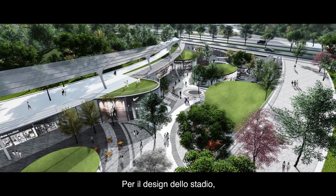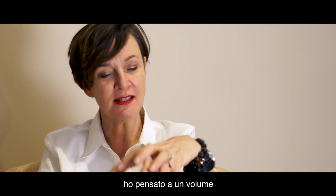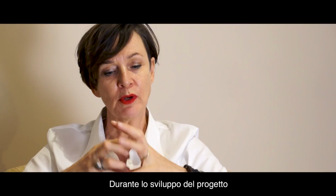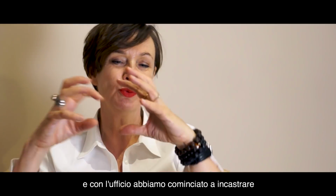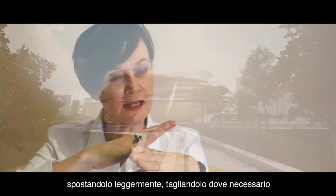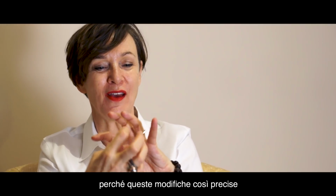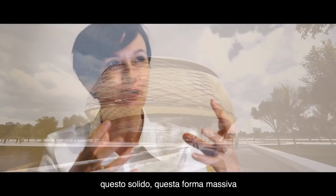When we were designing the large stadium, I was developing basically the stadium as a volume inside of another volume. And when we were working on it, it kind of remained very unchallenged. So with the office, we started working on pushing the one volume through the other, and slightly shifting it and cutting it. It was really interesting because it was these very precise manipulations, one after the other, that slowly made the solid or this massive shape into a bit of an alien.